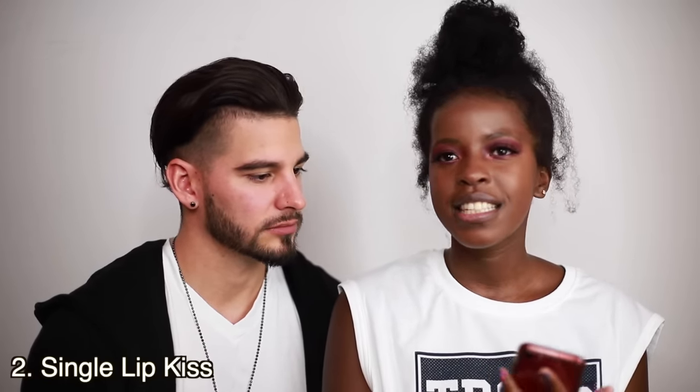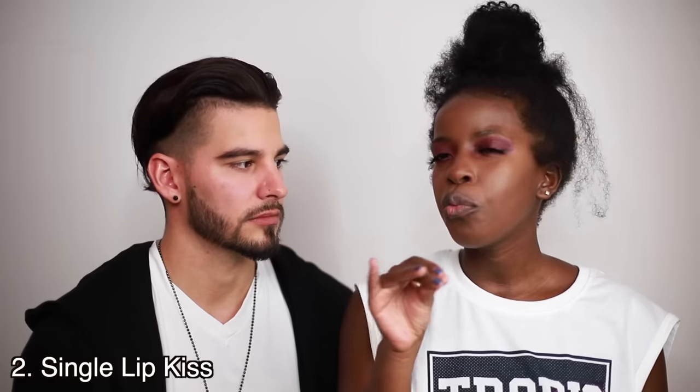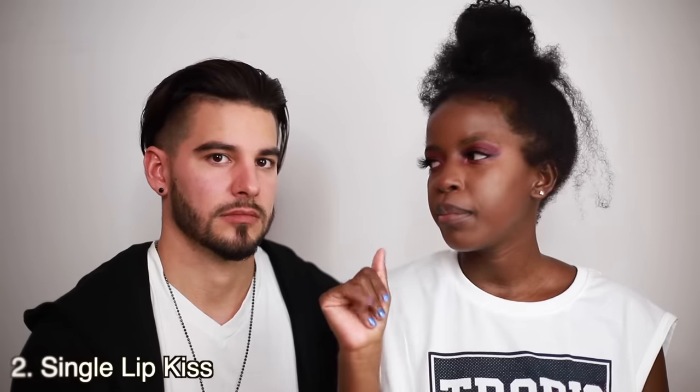Okay, the next one is single lip kiss. This one, I feel like we all do it subliminally. So you'll be obviously like full on making out, and then open your mouth a little bit, and then you kiss either the top or the bottom lip. I always do this kiss. I like it. It's hard to concentrate.